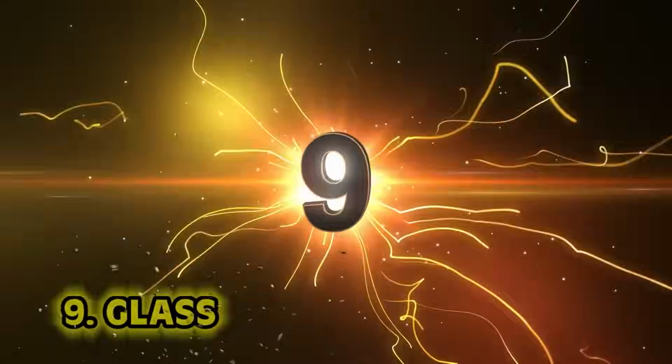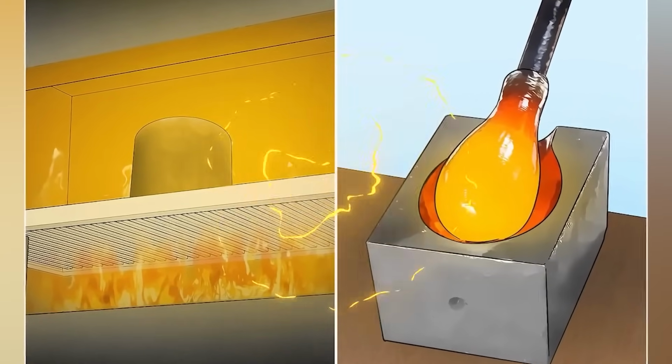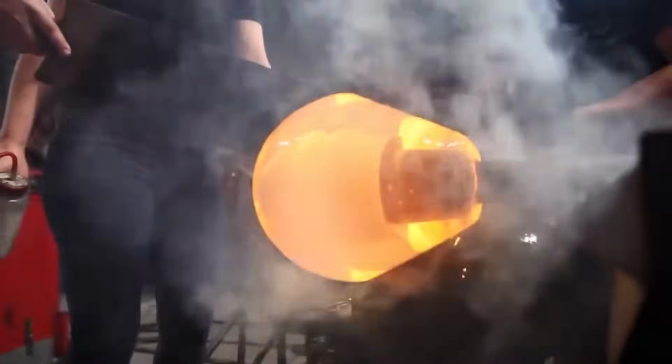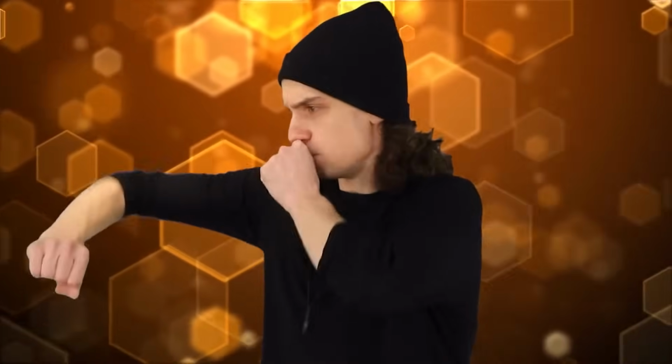Number 9. Glass. Imagine making glass for the first time. You would have thought you were a wizard for sure. I watch glass blowing shows now and it looks like wizardry. Wizardry in 4K. Glass blowing is nuts. They're just like, and it's just like a vase all of a sudden. You're like, how did he do that?